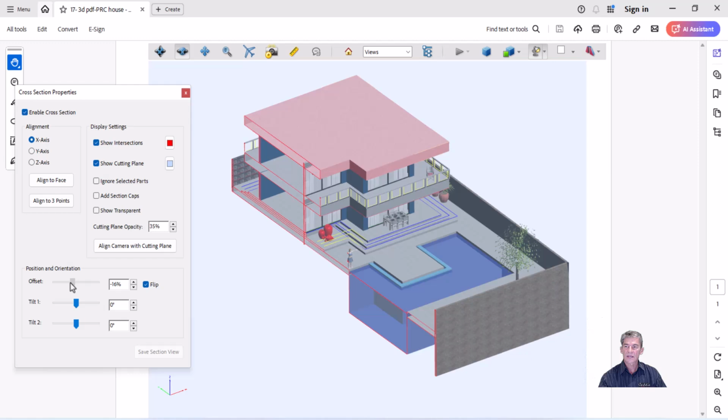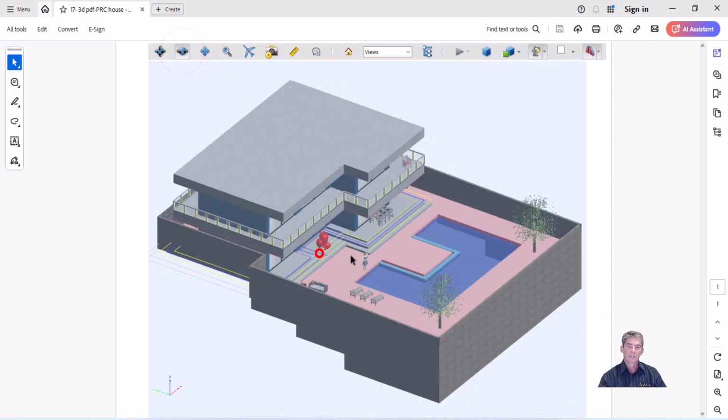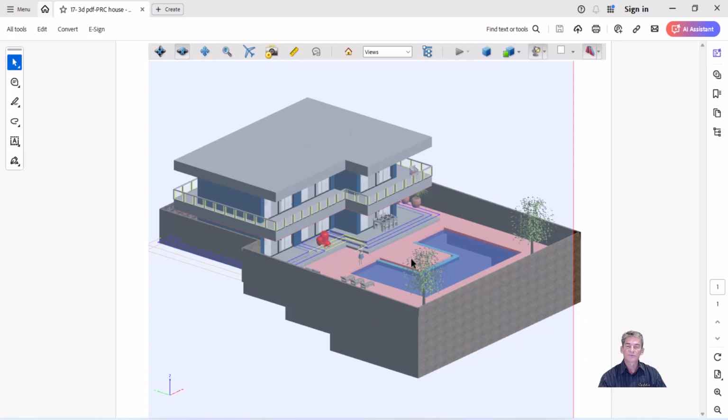So this is handy if you need to give the drawing to somebody that hasn't got a CAD system, because once again you can orbit the drawing. If I go to orbit, then your client can see exactly the model that you've created in your CAD, and it helps for your presentation.